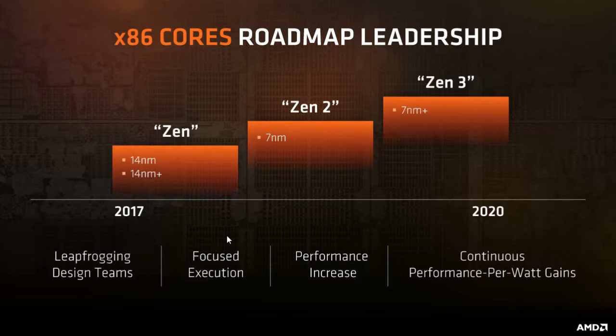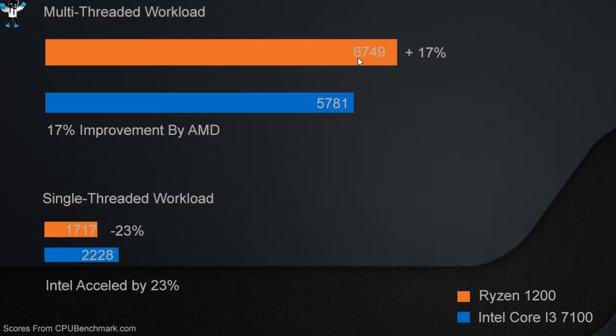So before I get to the leaks that were done by Adore TV, I want to show you guys how Intel and AMD are competing right at this second, as in how their current lineup of CPUs are. As you see over here, you're going to get the multi-threaded workload and the single-threaded workload of the Ryzen 3 1200 and the Intel Core i3 7100 series CPU. This is all from a CPU benchmark right over here. So these all have multiple benchmarks done. As you see right here, the multi-threaded workload of the Ryzen 3 is 17% better than the Intel Core i3.